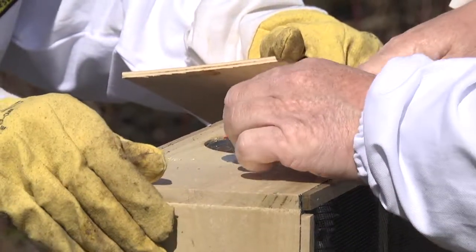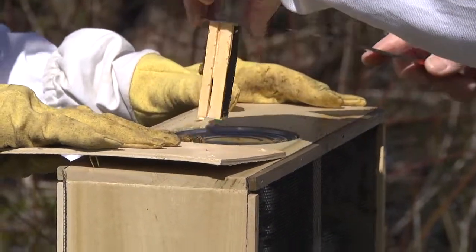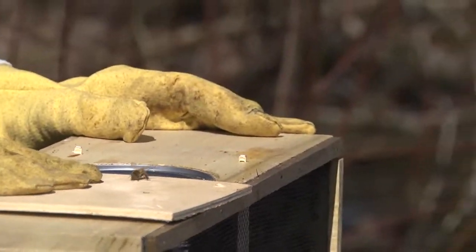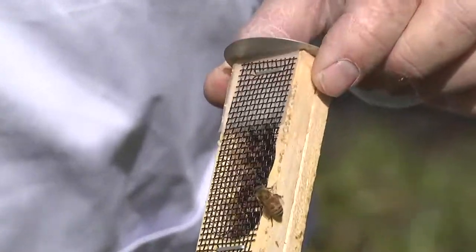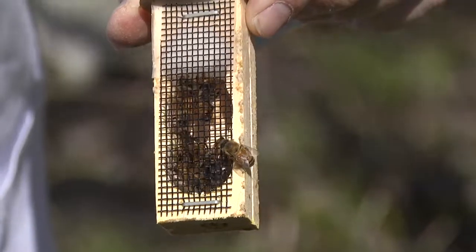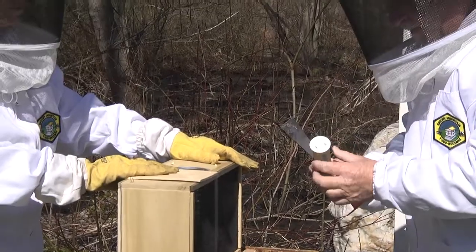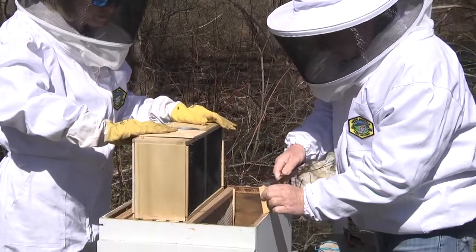And now we're going to get the queen. Kathy's going to cover the hole because there's going to be some attendants with her. As you can see, the queen is in there. She looks fine. There's some attendants with her. She's got a blue marking on her. And what we're going to do is take off this little piece of metal.